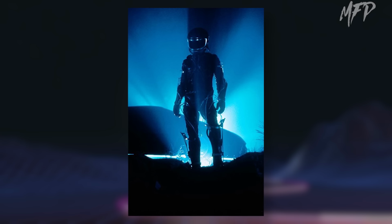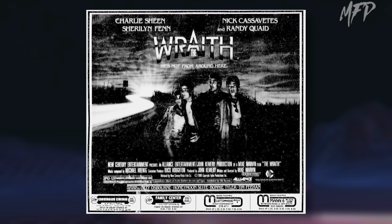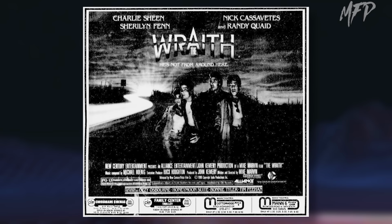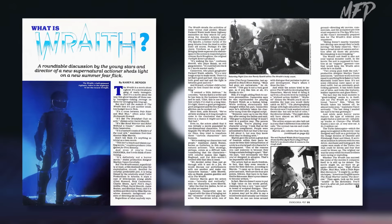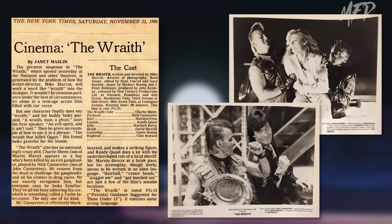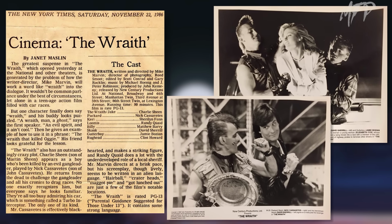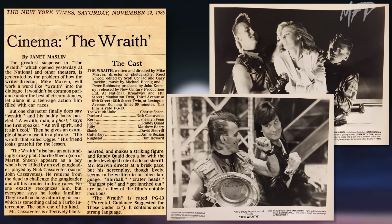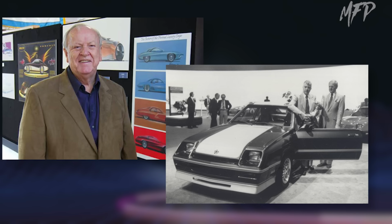With a low budget of only $2.7 million, The Wraith would only go on to gross $3.5 million domestically at the box office. Part of this failure, it was thought, came as a result of a poor transfer from the master footage to cheaply produced reels that went out into theaters, resulting in a loss of quality of the film's sound design.